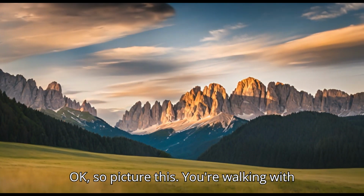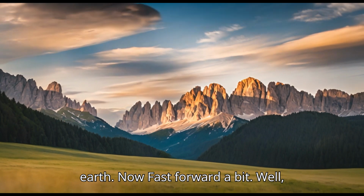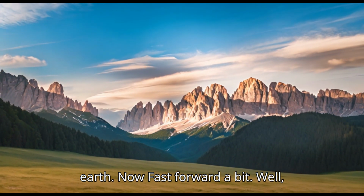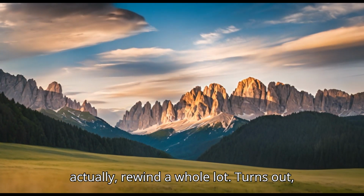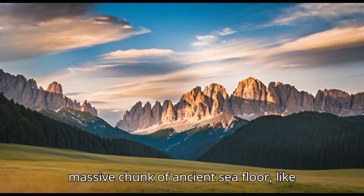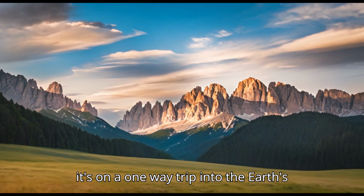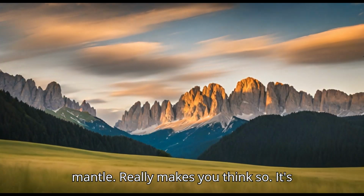Okay, so picture this. You're walking with dinosaurs, right? Back when they ruled the Earth. Now, fast forward a bit. Well, actually, rewind a whole lot. Turns out, deep under the Pacific, there's this massive chunk of ancient seafloor, like a leftover from that dinosaur era. And it's on a one-way trip into the Earth's mantle. Really makes you think, huh?